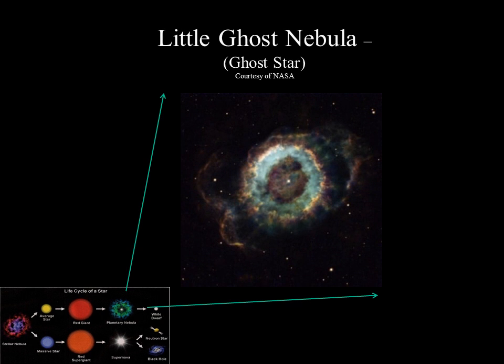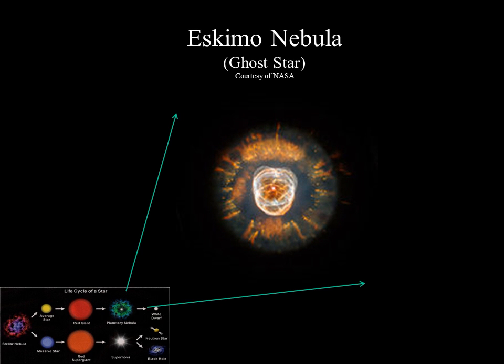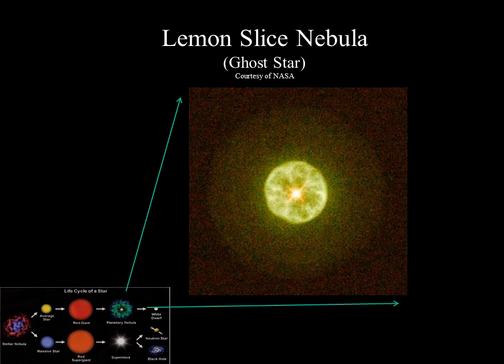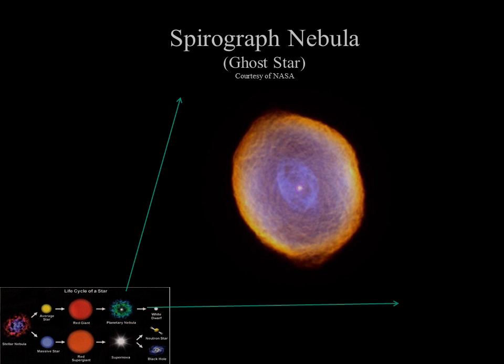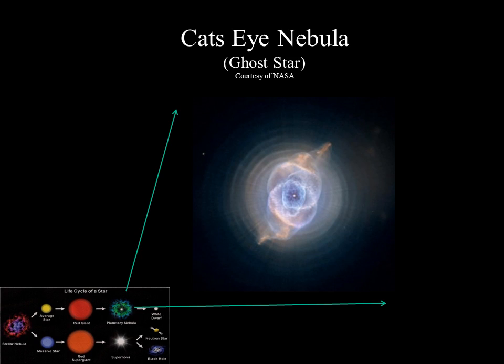Ghost stars are beautiful and bizarre objects that come in a great variety of shapes, such as a little ghost nebula. The Eskimo Nebula comes with a furry hood. And my favorite, the lemon slice. The Spirograph Nebula. And the Cat's Eye Nebula.